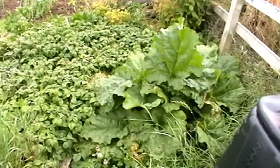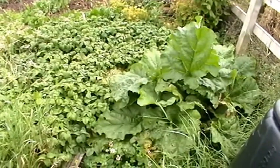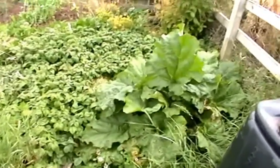But I'm keeping on top of it, as well as many of the other plot holders. Yeah, I might not have as much in the ground, but I'm doing the best I can, and I'm pleased with what I managed to get out of it.